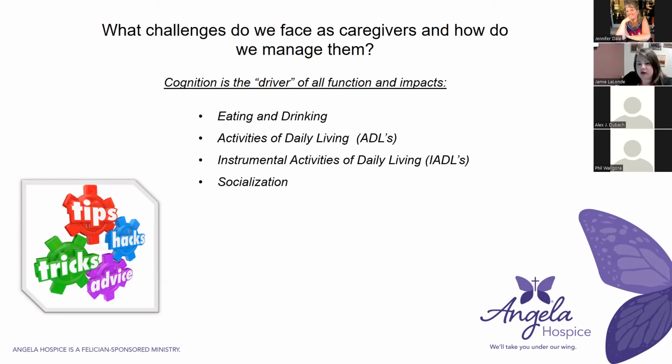Socialization is a really big one. Humans are social beings. When you have impaired cognition, you can really draw into yourself if you don't have the ability anymore to make those connections. And so socialization and activity is very important, and creating opportunities for somebody to still be social is really critical in helping support somebody have a high quality of life. And it's good for the caregiver too.